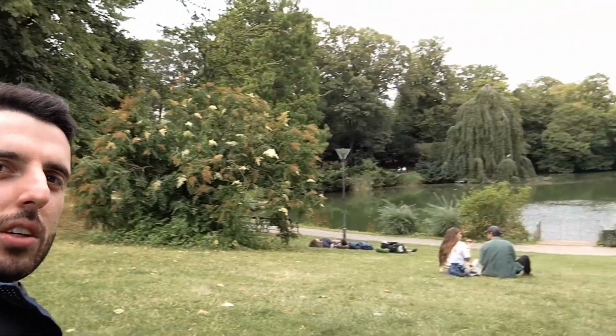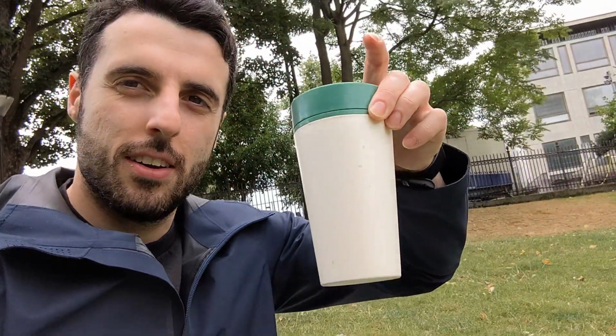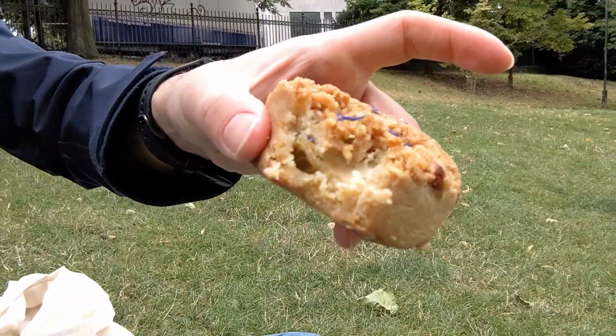Here we are, last day in Copenhagen. Just sitting at Oyster Park, I think it's called, in the middle of the city. Have a look at this. Amazing view. Got my nice reusable cup coffee, and I bought this organic cake of some sort from Emery's Organic Coffee House. Look at this. Tastes so damn good.